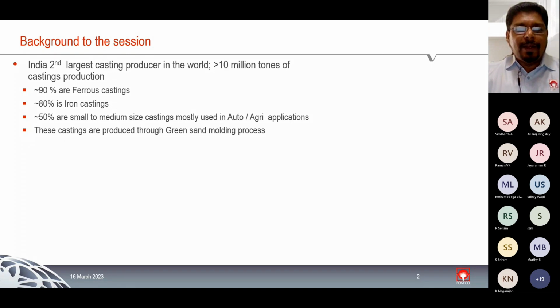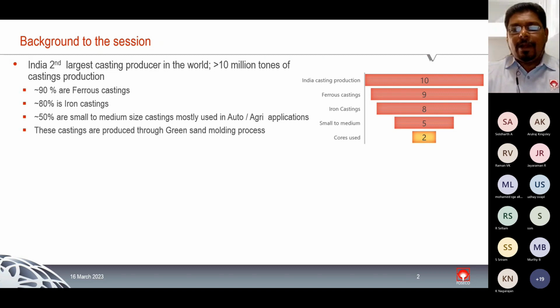Out of these 10 million tons, 90% are ferrous castings, that is steel and iron castings put together. The remaining 10% is non-ferrous, which is predominantly dominated by aluminium. From that, roughly 9 million tons are ferrous castings. Out of that, 80% is iron castings, that is SG and ductile iron castings. If you further bifurcate it, 50% are small to medium size castings used in the auto and agri segment. I am excluding here the big windmill foundries producing SG iron castings and ductile iron foundries producing large volumes of castings.